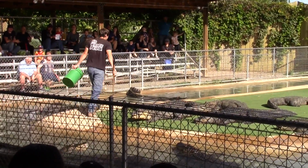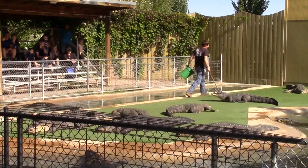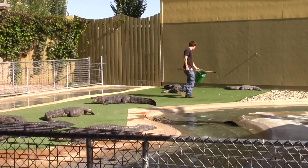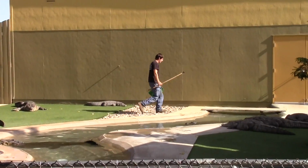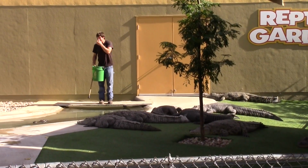Okay. So that's the last piece of chicken. You are going to notice that we don't feed them all at every show. Since these guys are large cold-blooded reptiles, they have a lot slower metabolism. They don't all get hungry at the same time.